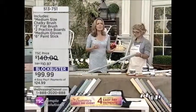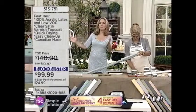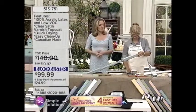It's sentimental. Maybe it's even a picture frame. Absolutely. You know, you're doing something like that, and you're doing a new piece of art or a poster or something.